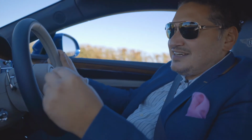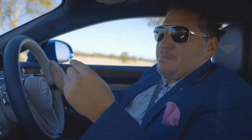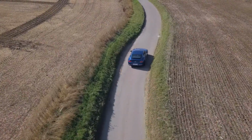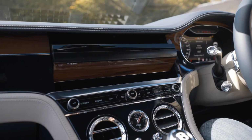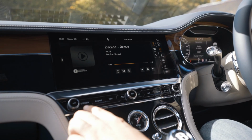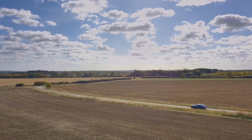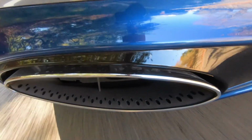W12 6 litre, 0 to 60 in 3.7 seconds, 626 brake horsepower. The inimitable triangular revolutionary system. This is the third instalment of the GT Continental and it is absolutely stonking.